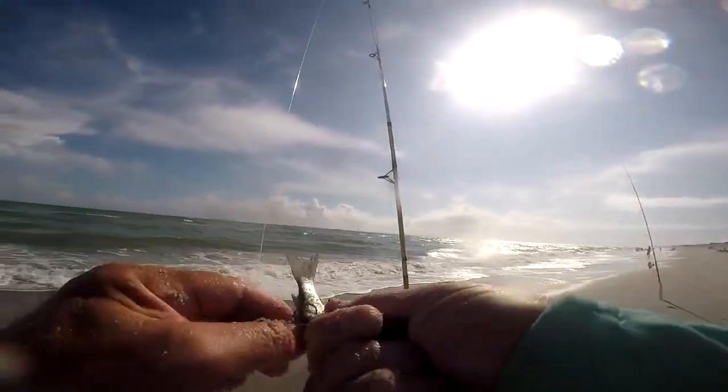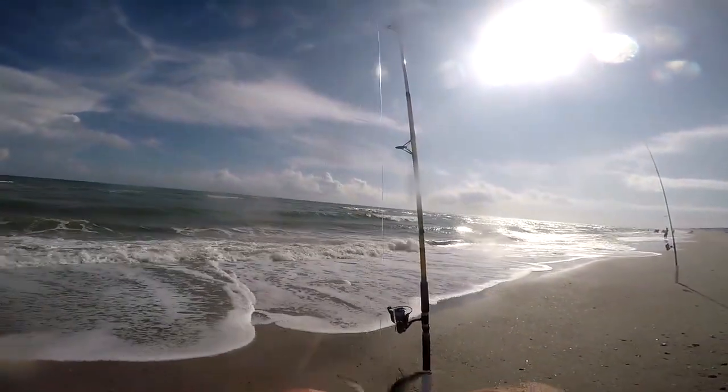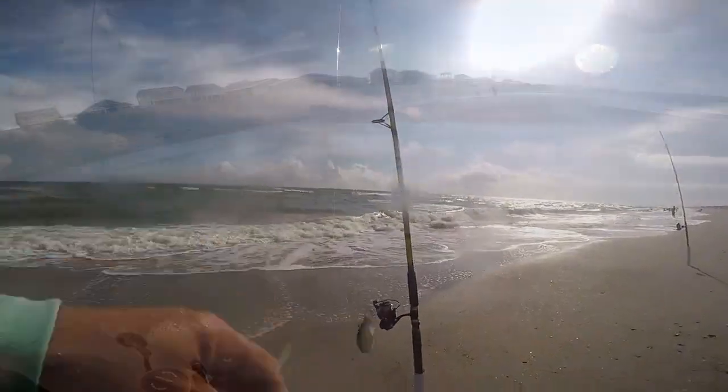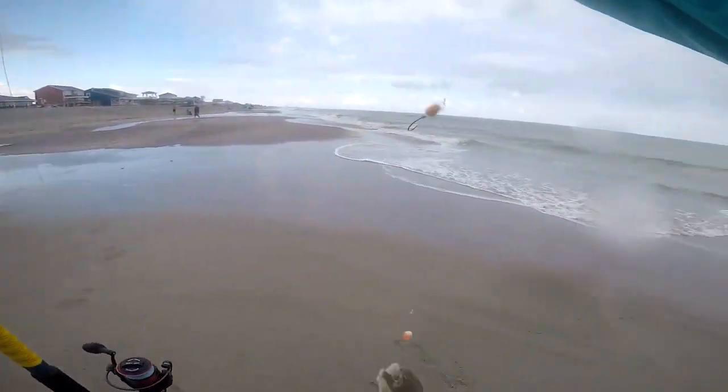And so I take the hook, I stick them in the back by the dorsal fin. Some people stick them through the head. That's personal choice. I got a double drop rig here. I use a Carolina rig as well. Usually a Carolina rig for these big fish and maybe even some fishing wire, because these guys can be toothy. Cast that out and you'll catch a fish.